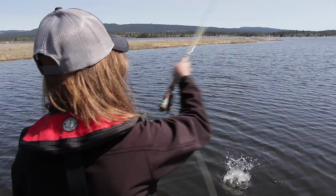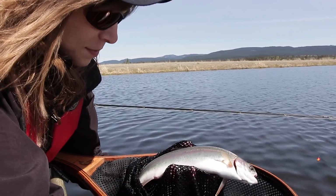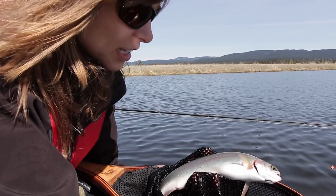That being said, in springtime and summertime, the fishing is fantastic. You can get into dozens of fish quite easily because you have this nice insect hatch. You can fly fish for them, you can bait fish for them. You can see fish jumping around, and usually that's where the fish are, so you can drive your boat over to the area and catch them.